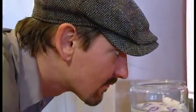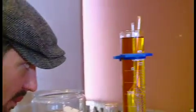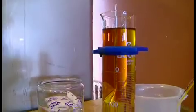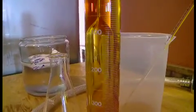We dilute that with some delicious Breckenridge water down to 60% alcohol by volume, or 120 proof. And at 120 proof, it then goes into new charred American white oak barrels. It just so happens that new American white oak barrels that are charred to some level are the perfect vessel for aging bourbon whiskey in, and that's what really defines bourbon's character.